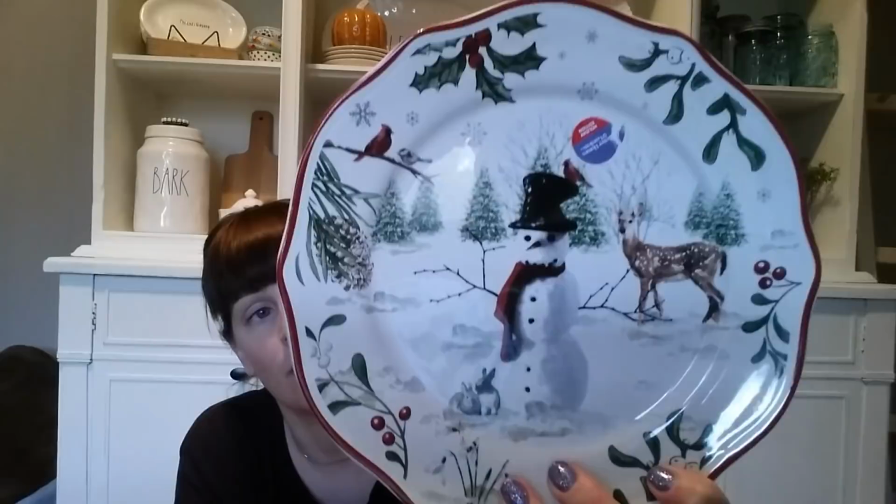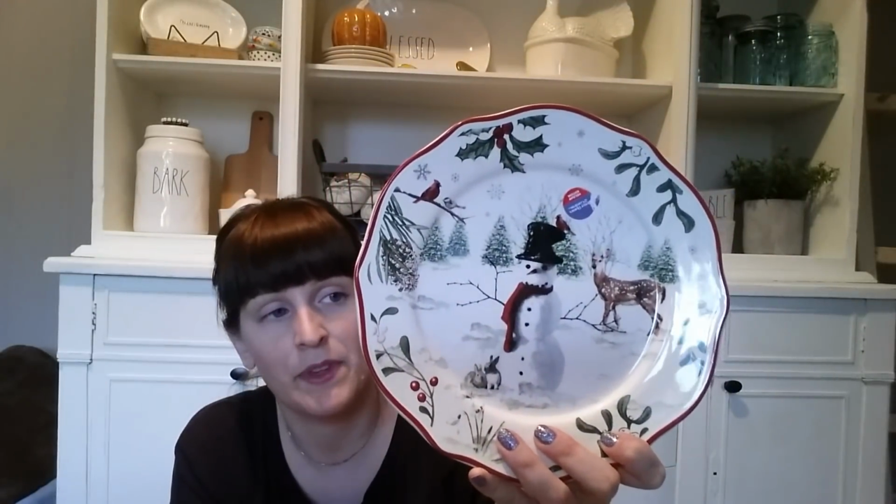Alright, so I stopped at Walmart to pick up the 2 new plates that go with my collection. So every year, so far, every year that I've been doing this, Better Homes and Gardens releases a new salad plate design. So last year I picked up the truck. It was like the red truck. And then this year it's a snowman. And the big plates stay the same. The small plates, they add like a new one.